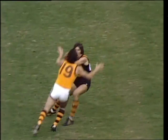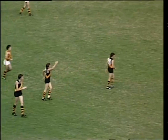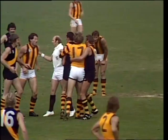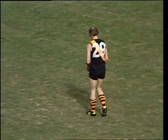Rains for Richmond, gets a handball out under pressure. Royce Hart can't bend down and pick it up. Very scrappy football, finally picked up by Petura, but Kevin Sheedy gets the free kick for Richmond. And there's a blue behind play. Royce Hart, 6 kicks for Richmond in the first quarter.